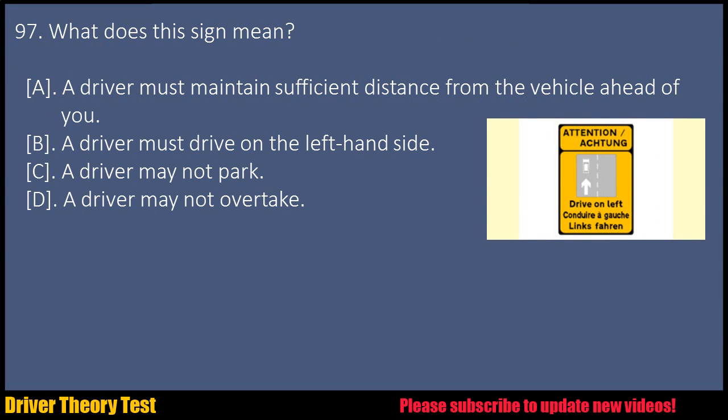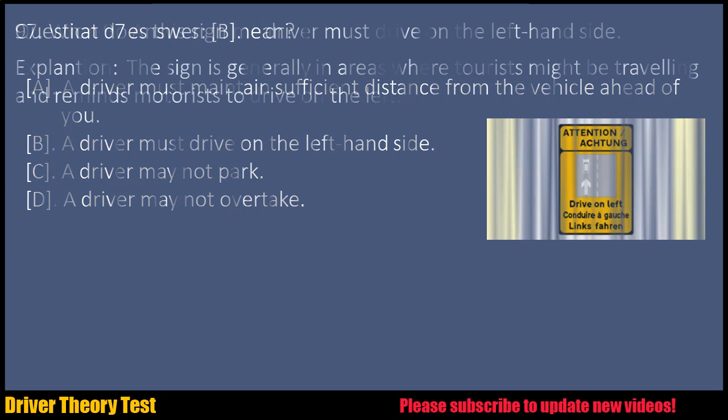Question 97. What does this sign mean? A. A driver must maintain sufficient distance from the vehicle ahead of you. B. A driver must drive on the left-hand side. C. A driver may not park. D. A driver may not overtake.